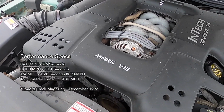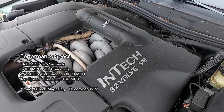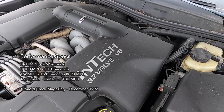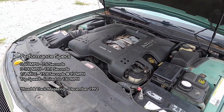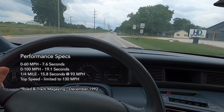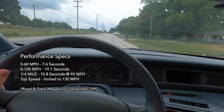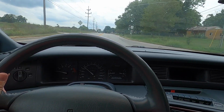Despite its 3,768 pound curb weight, the Mark VIII was no slouch. Road and Track recorded 0 to 60 miles per hour in 7.6 seconds, with 0 to 100 miles per hour in 19.1 seconds. The quarter mile was reached in 15.8 seconds at 93 miles per hour, with its top speed limited to 130 miles per hour due to the single-piece aluminum drive shaft.